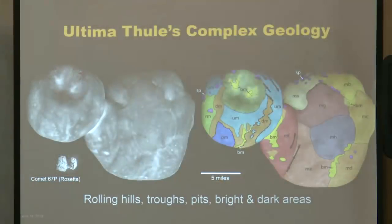Thank you, Sylvia. I'd like to talk to you about some of the geology that we've been mapping on this small world. This is a small world with, as Alan said, mouth-watering geology. And we're no stranger to small worlds with mouth-watering geology. For instance, the Rosetta spacecraft reconnoitered Comet 67P beginning in 2014.